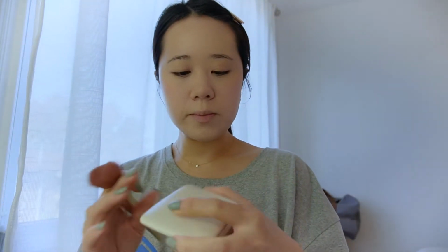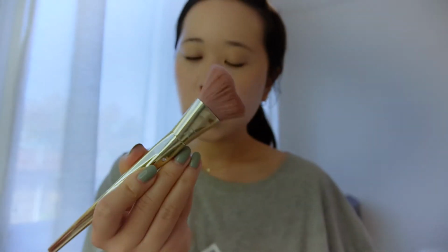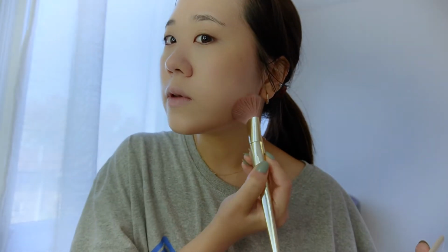So I am gonna contour a little bit. I don't even want to call it contouring because I'm just gonna add some dimension to my face, but this is a monochromatic bronzer duo and I'm using this to add some dimension. Really like this brush from Real Techniques. This is their 028, and because of the nice curve that it has, it just fits in really nicely with my jawline.